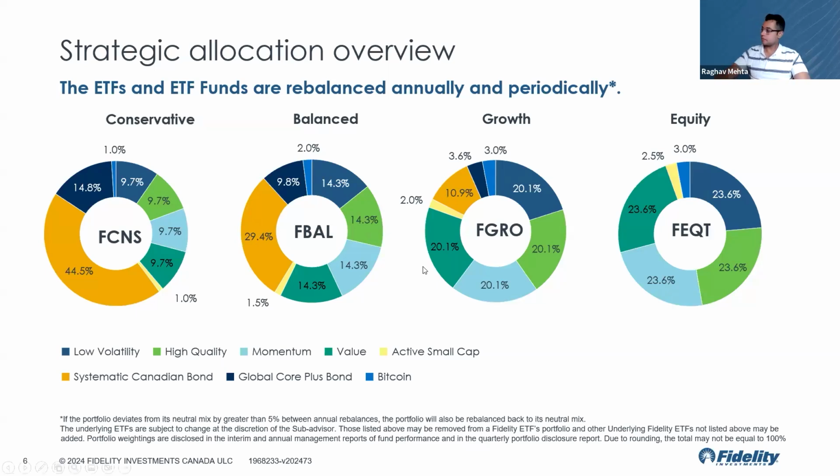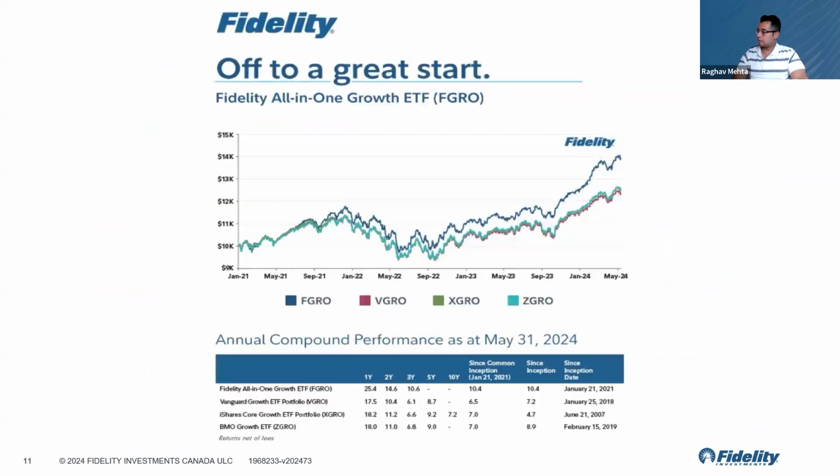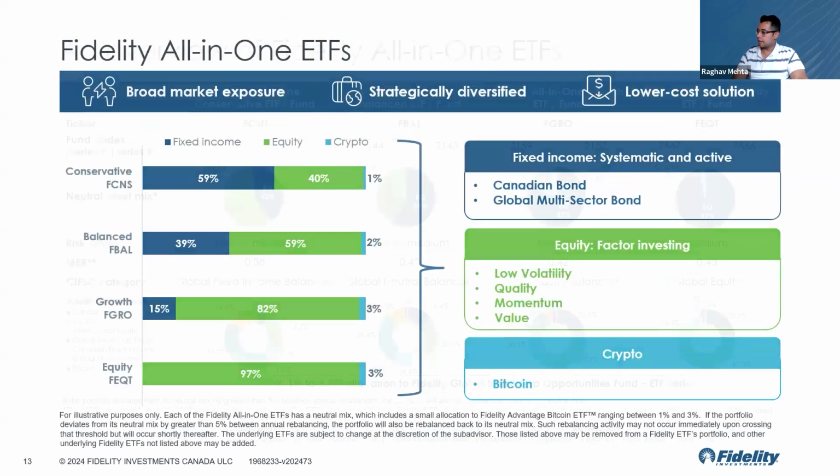And Raghav, is this something that we'll look at in terms of how those different portfolios are constructed at a later time, or is this a good time to maybe just add some color as to what those different buckets are? Yeah, for sure. So I'm going to skip across. I wanted to cover performance, but I can perhaps skip across.